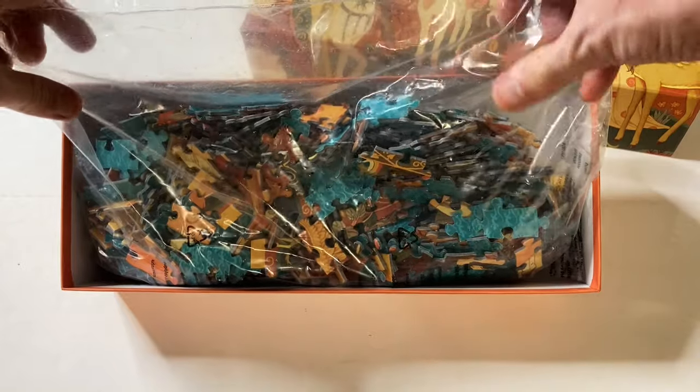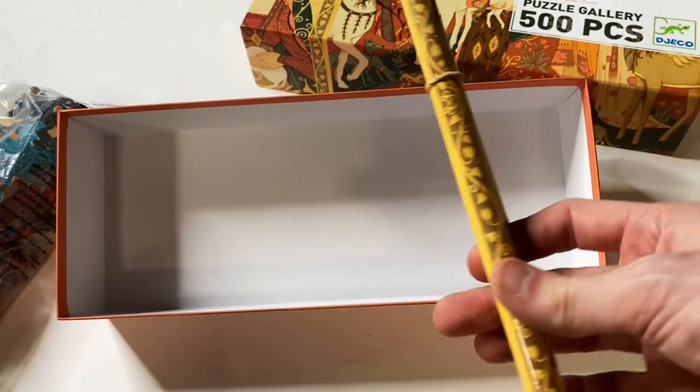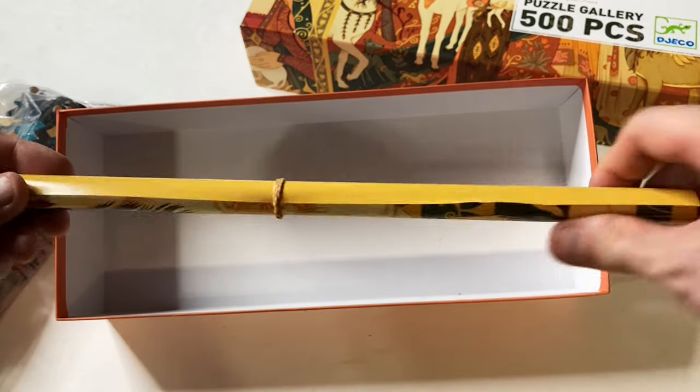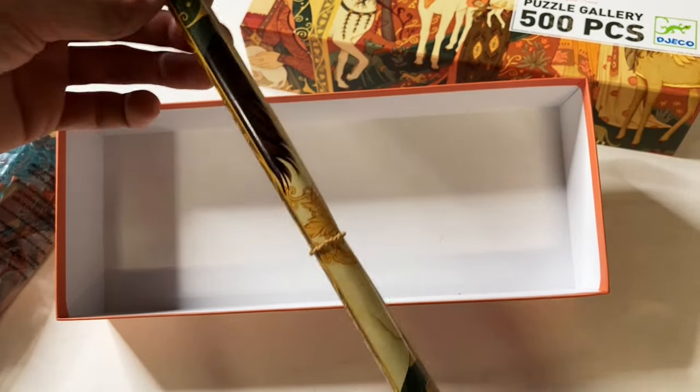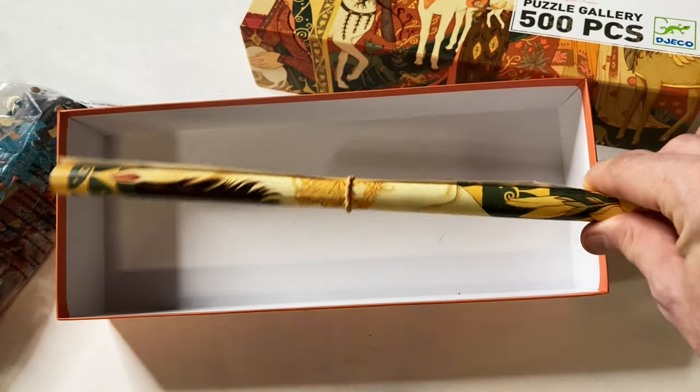Inside, the pieces are bagged. And we have a poster that's rolled up. It looks like the poster is going to be the same size as the puzzle. That's a very big poster. I'm going to unroll that in a minute.